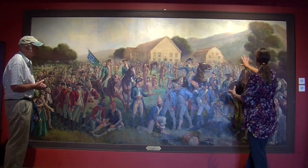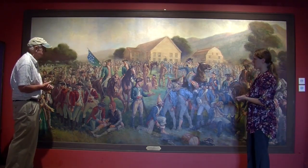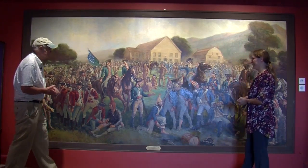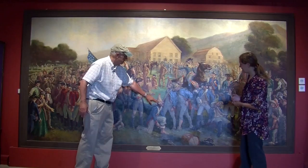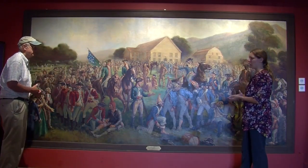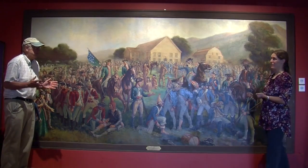There are a lot of other buildings that, of course, have come up over the years as well. The cemetery is still there, and the mountains are still the same, too. And you can tell the Hessians with their headgear. I don't know what the technical word is for that.